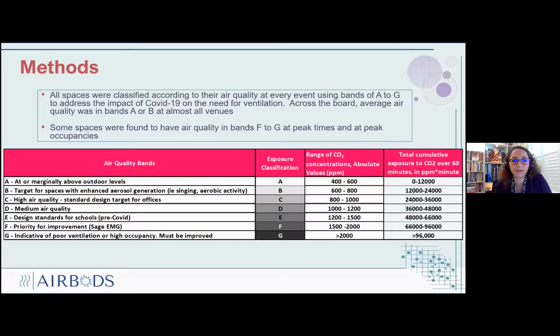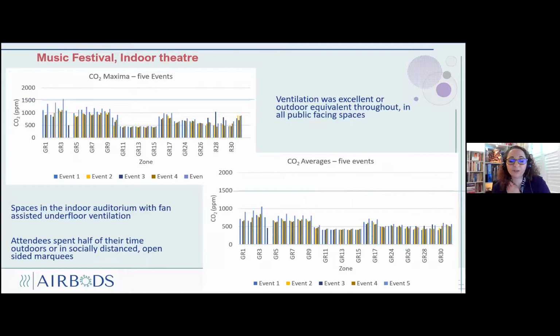So just an example from a music festival that was held in an indoor theater surrounded by many outdoor spaces, and to show you the difference between average values and maximum values. And that was very important in terms of our methods to understand that with the CO2 monitors, you want to have several loggers in each space. You then want to average all of them and understand in general what air quality is being achieved, but you also want to pick up on those particular loggers that are placed in a place where maybe there's no airflow, maybe the ventilation isn't reaching and the air is stagnating, and those maximum values are also quite important.